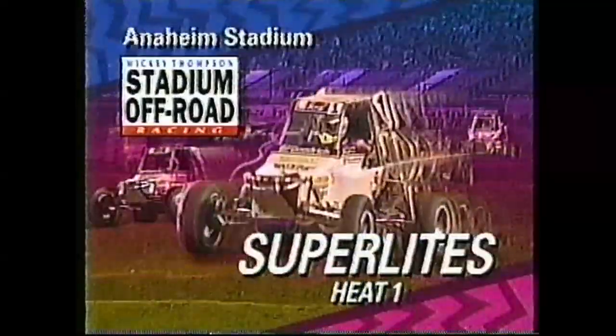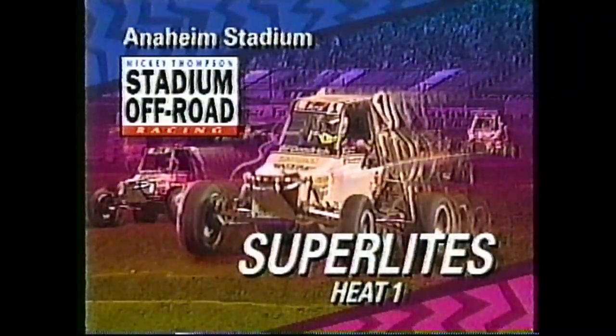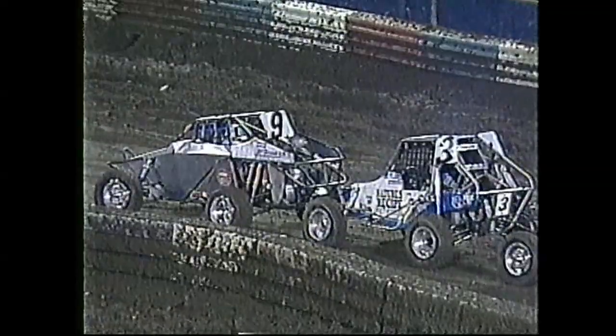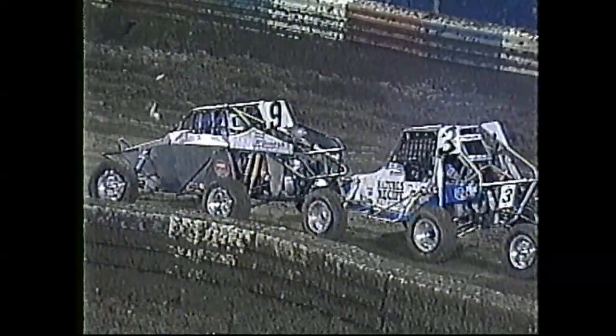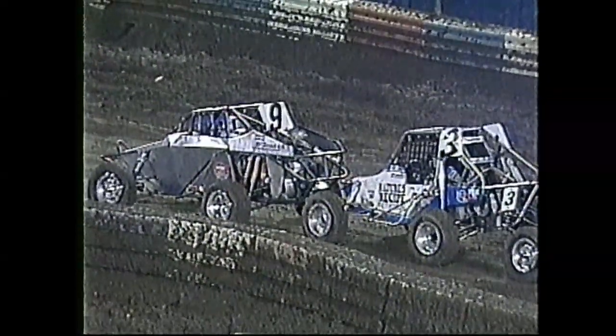Inside the Nature's Recipe car of Jimmie Johnson, the '92 champ. We're all set for Superlights, Mike. Tell me about this classification. What makes it so special? I love this class. This is as exciting a class as you're ever going to see. Car sitting on the inside pole position, Tim Baker, brand new car. This is the first time they've raced this car. It's called a Briggs-built, a Mirage, excuse me. That's a Briggs behind it, but it's Mirage.